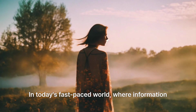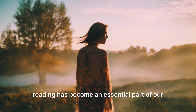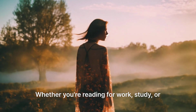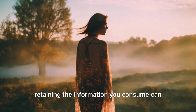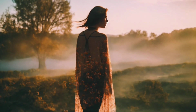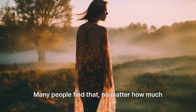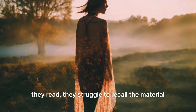In today's fast-paced world, where information is at our fingertips, reading has become an essential part of our daily lives. Whether you're reading for work, study, or personal growth, retaining the information you consume can sometimes be a challenge. Many people find that, no matter how much they read, they struggle to recall the material later.